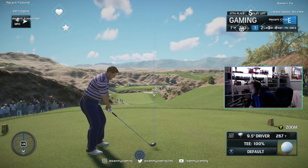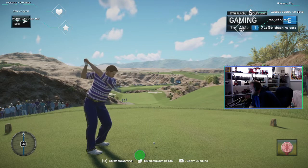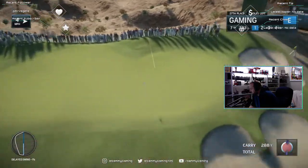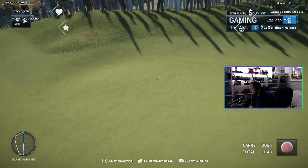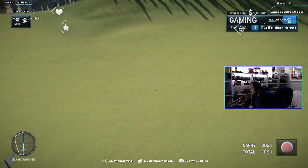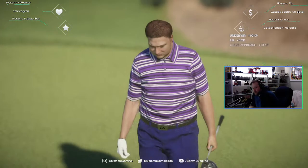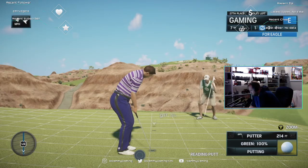I'm going to risk it for a biscuit. Oh, solid strike right in the heart of the green. Oh, what a shot. Setting up for an eagle here. Not a gimme, but well within his range.